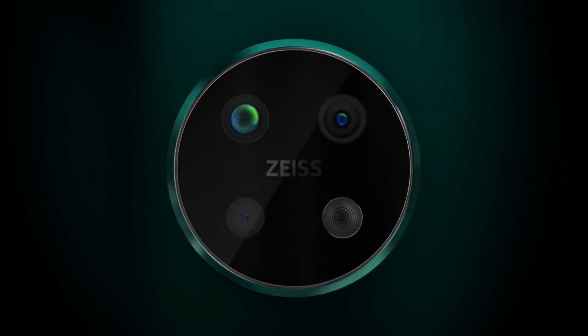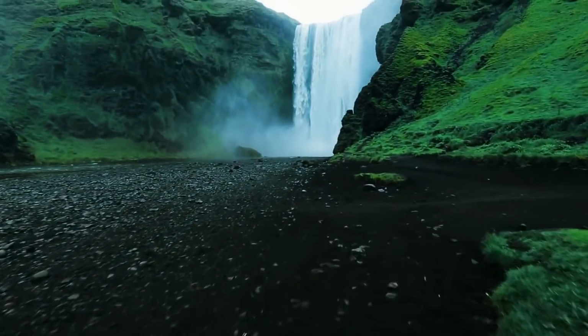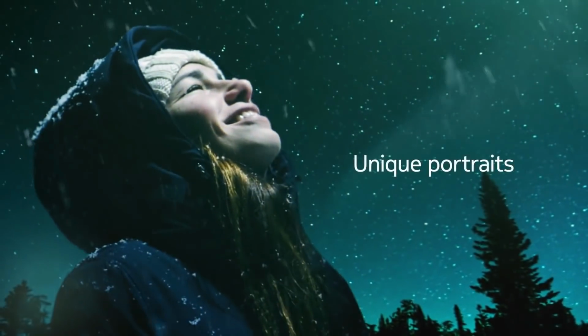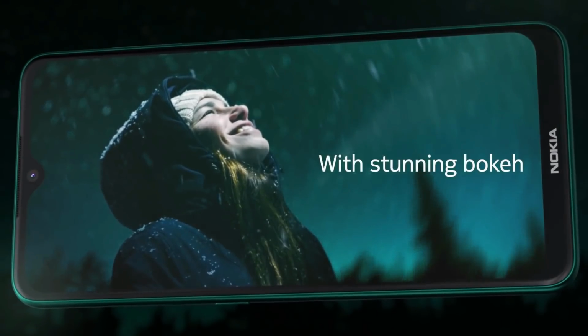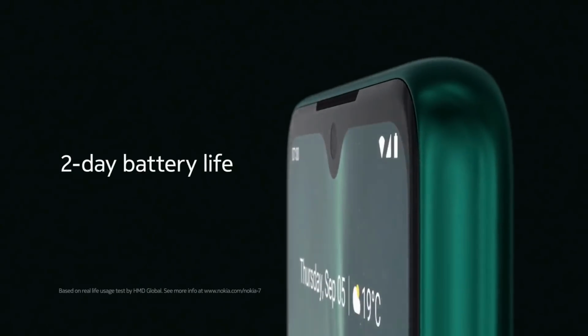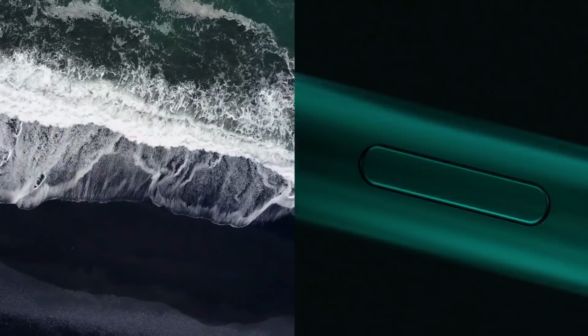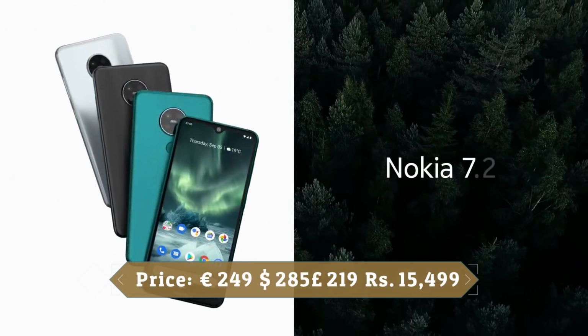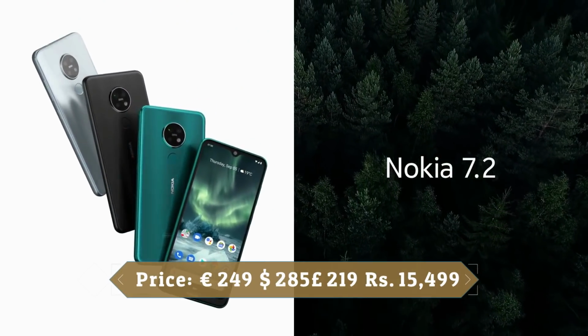As far as the cameras are concerned, the Nokia 7.2 on the rear packs a triple camera setup consisting of a 48-megapixel main shooter and an 8-megapixel ultra-wide lens along with a 5-megapixel depth sensor. There is a 20-megapixel camera on the front for selfies. It is powered by a 3500 mAh battery with 10-watt fast charging support.